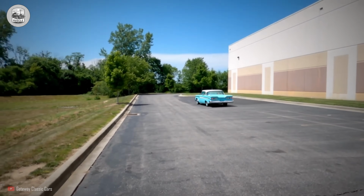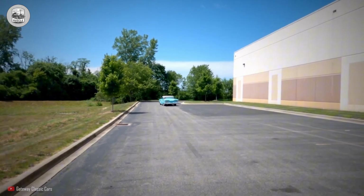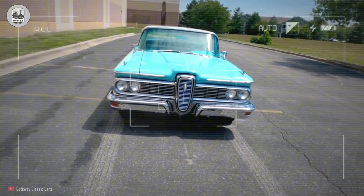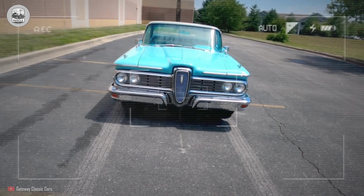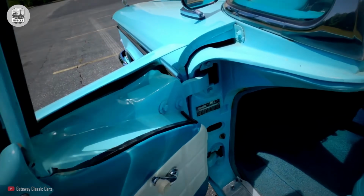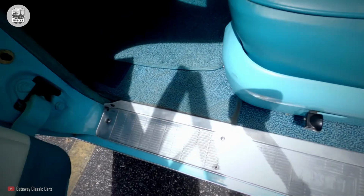Build quality was poor. Panels didn't line up, dashboards rattled, and interior materials felt cheap. The Teletouch transmission returned, still prone to failure. Even standard mechanical parts were troublesome, from faulty carburetors to misaligned suspension geometry.